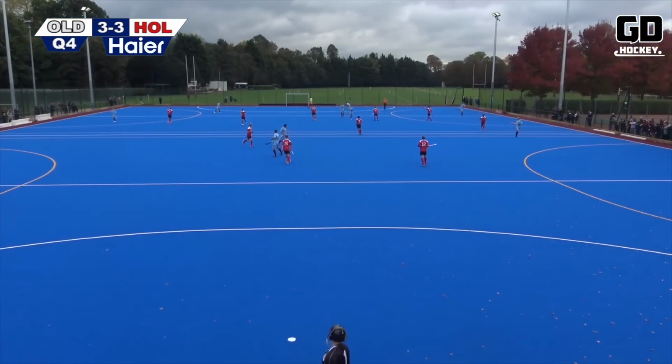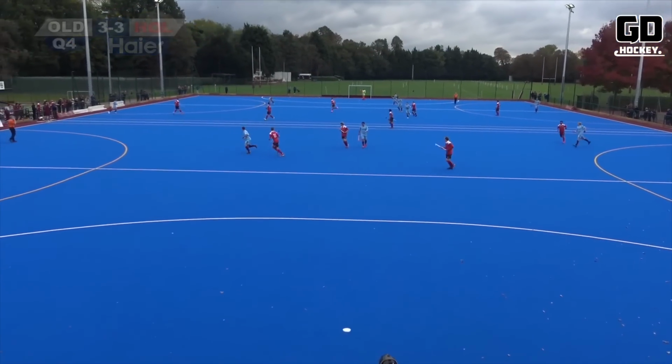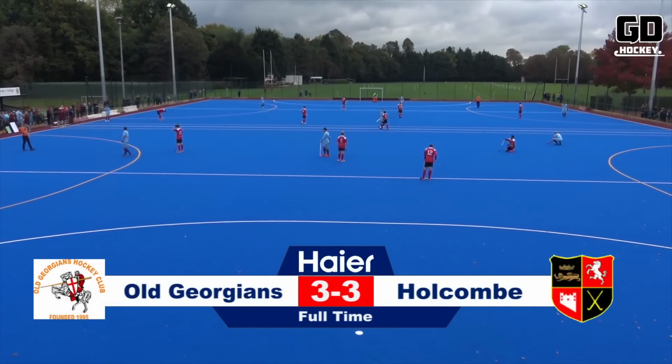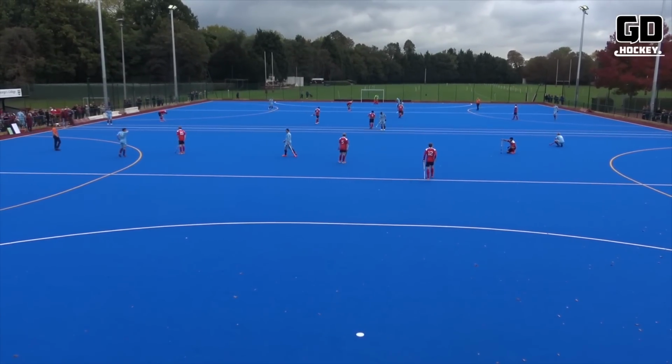Is there to be a winner? Old Georgians playing around the back. There is the final whistle. What a game we've had here. It's finished Old Georgians 3, Holcomb 3.